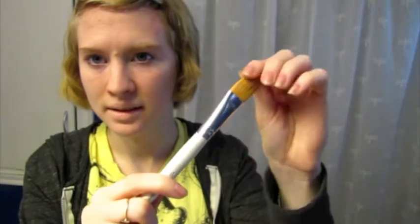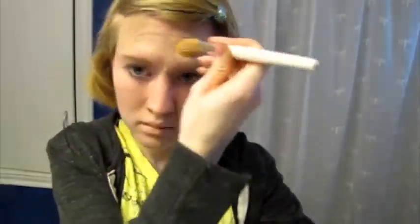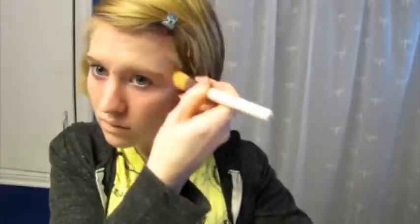And I apply it with my e.l.f. Professional Foundation brush. Sorry, it's dirty. And I just squirt it onto the back of my hand. You want to blend it in really good.